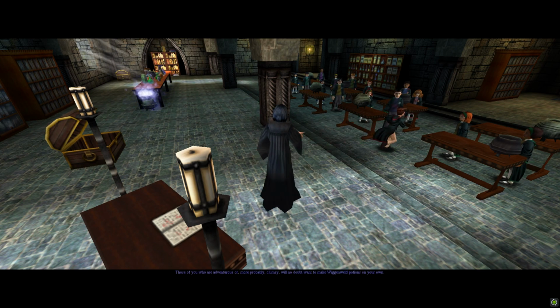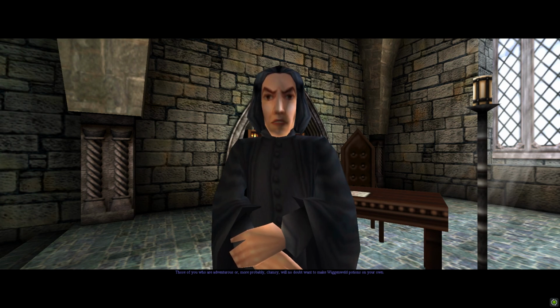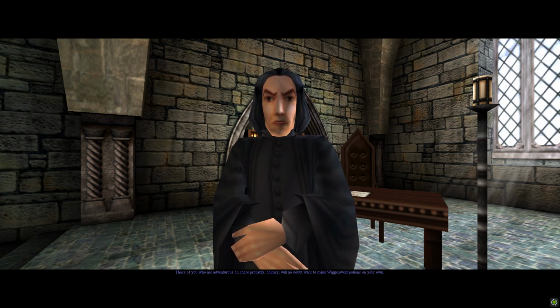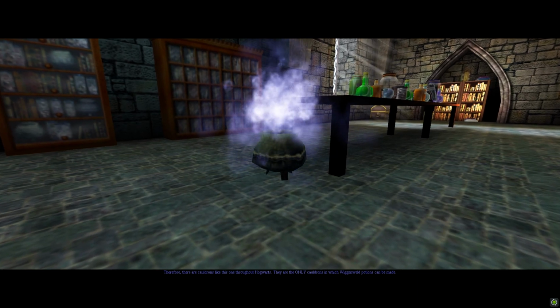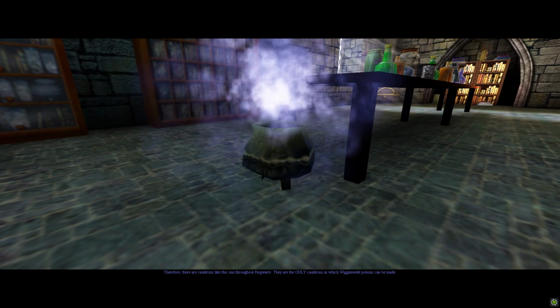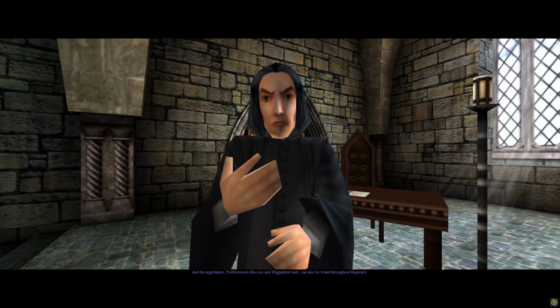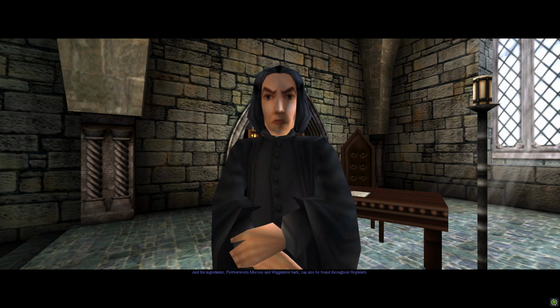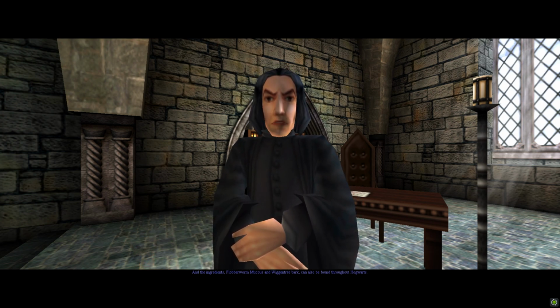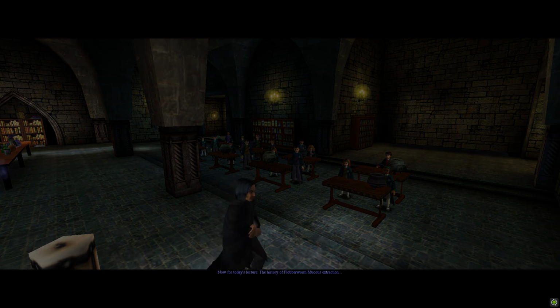Those of you who are adventurous, or more probably clumsy, will no doubt want to make Wiggenweld potions on your own. Therefore, there are cauldrons like this one throughout Hogwarts. They are the only cauldrons in which Wiggenweld potions can be made. And the ingredients, flobberworm mucus and wiggentree bark, can also be found throughout Hogwarts. Now for today's lecture, the history of flobberworm mucus extraction.